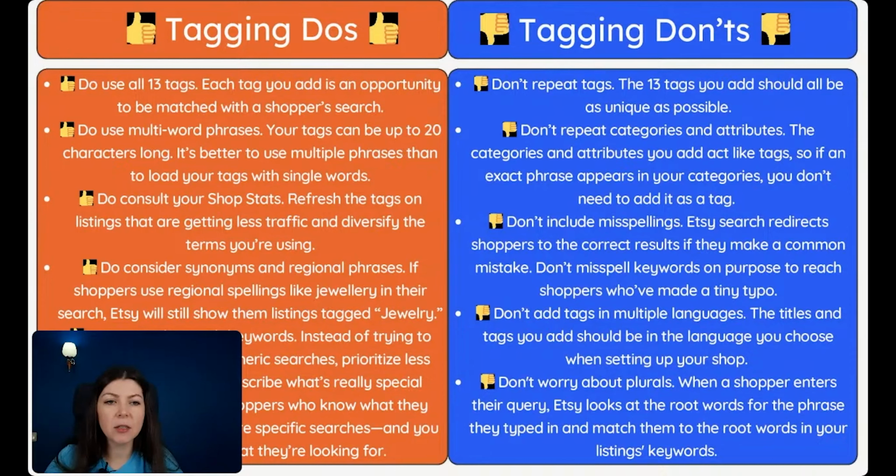Don't repeat categories and attributes. The categories and attributes you add act like tags. So if the exact phrase appears in your categories or attributes, you don't need to add it as a tag. Don't include misspellings. Etsy search redirects shoppers to the correct results.